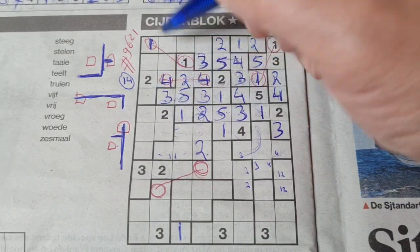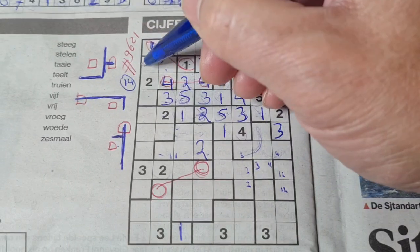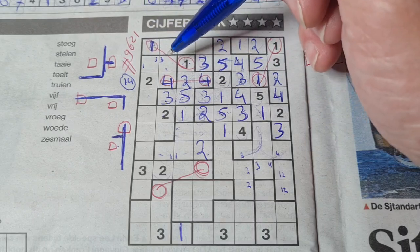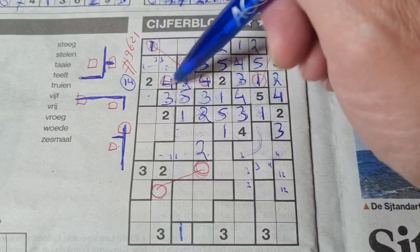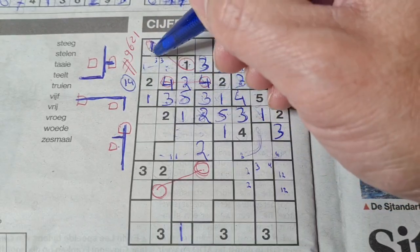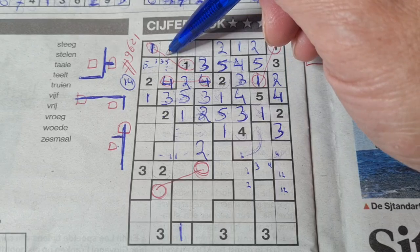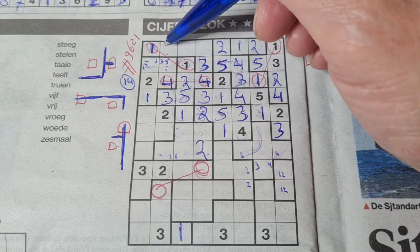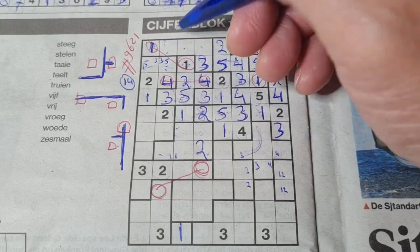This box can be 3. So 3 could be here, could be there. This box can be 1. So the 1 could be here, could be... Oh, we already have a 1 here. So this box can be 1, and those 2 boxes can be 1. So 1 box left for 1 in this area is supposed to be here. 2 numbers left for numbers 3 and 5. That means that this box cannot be a 5 anymore. We have a double 5 here. That box can be a 5. So 1 box left for 5 in this L-shaped area is supposed to be here.